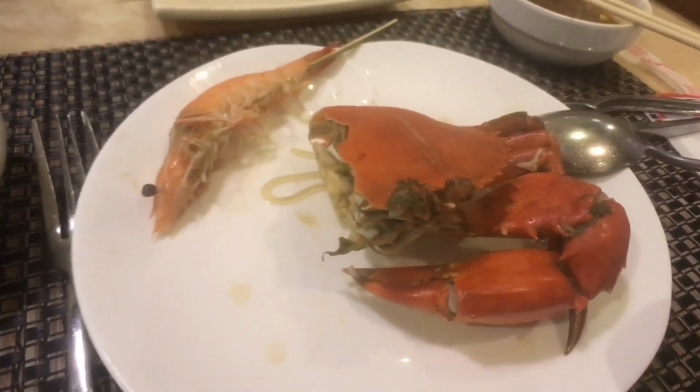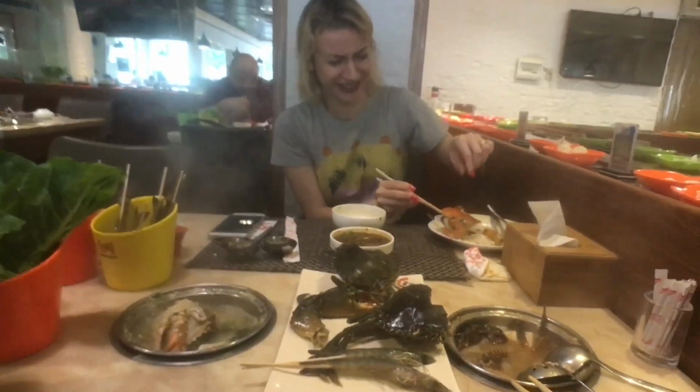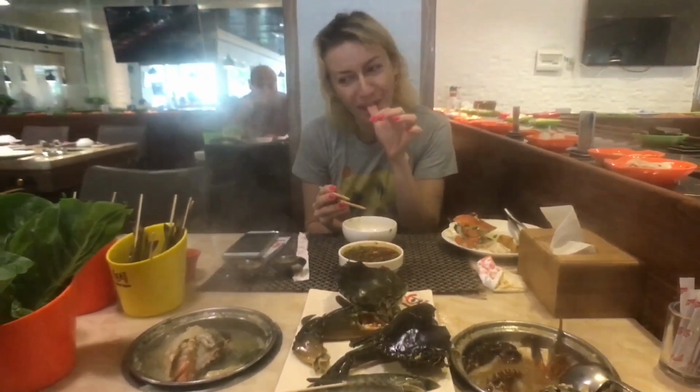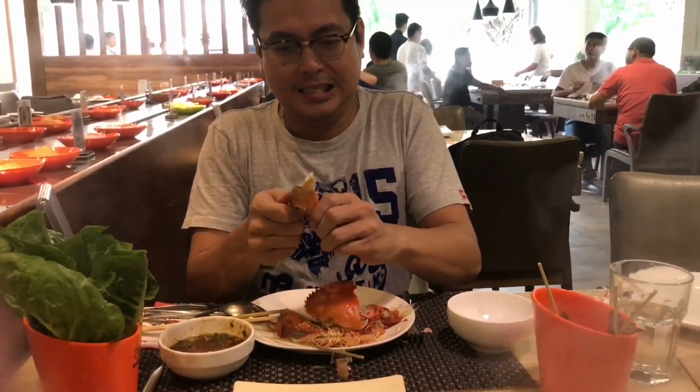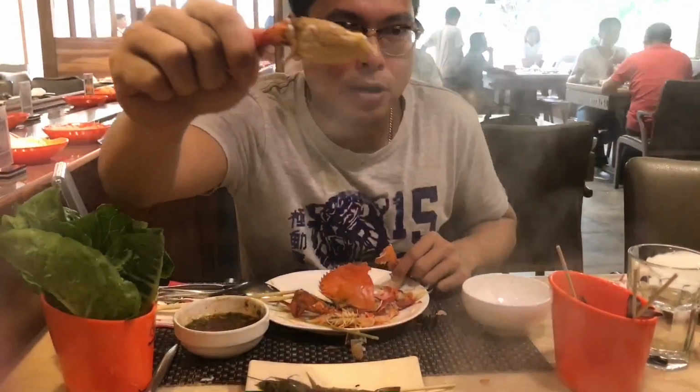So I'm about to have my first crab and my first prawn from the hot pot. Look what I got. My favorite part, the crab claw. Oh yeah, you see this? You see that? The crab here is so fresh, very easy to get out of the shell. Heavenly. Yes, baby.